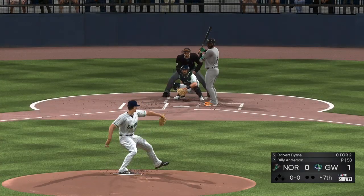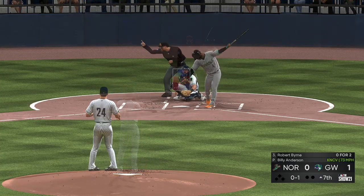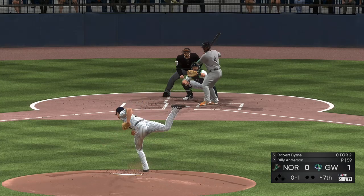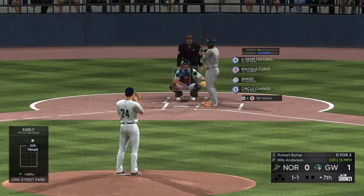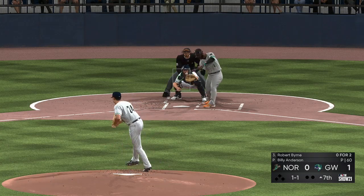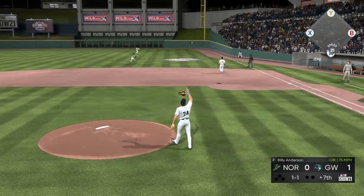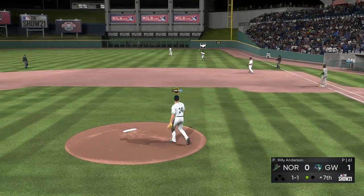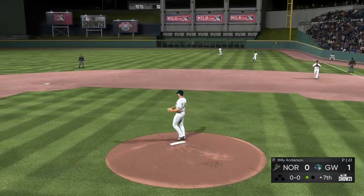standing in now, Robert Byrne, as the first pitch to him is swung on and missed for strike one. He's hitless in his two at-bats so far. And this is high, a ball and a strike. 1-1. Popped him up. Hernandez ranging into the outfield. He gets to it and makes the catch for the first out.